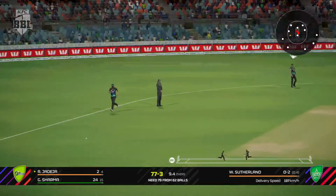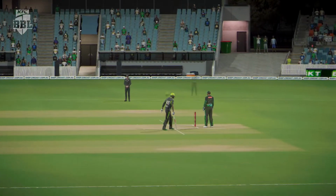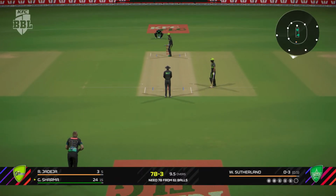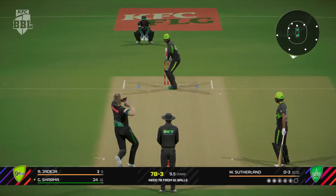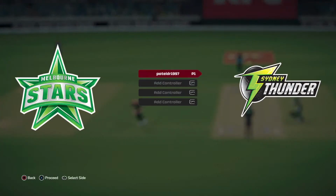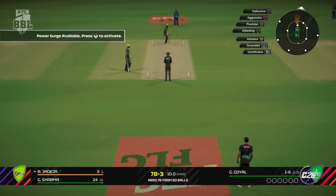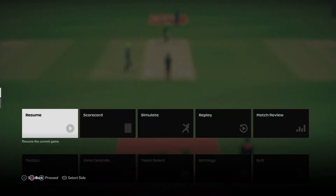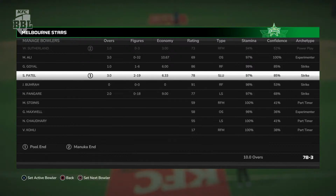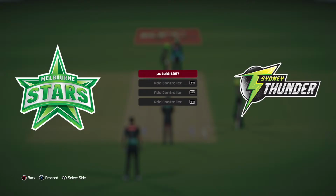It mightn't get to the boundary. They should get at least a couple. Straight drive, mid-off will cut that one off. End of the 10th over. The score is now to Kohli. The new bowler into the attack for the Stars.